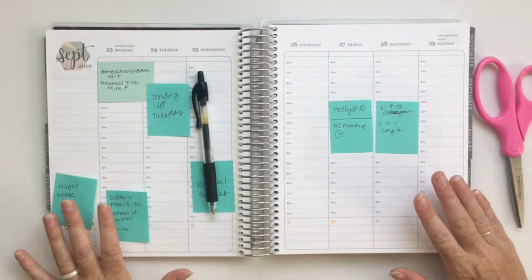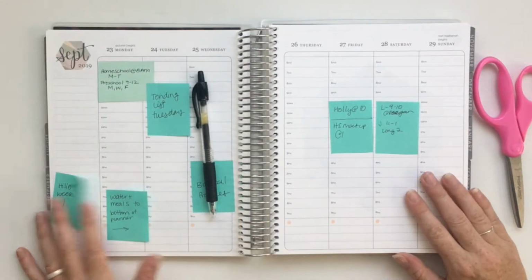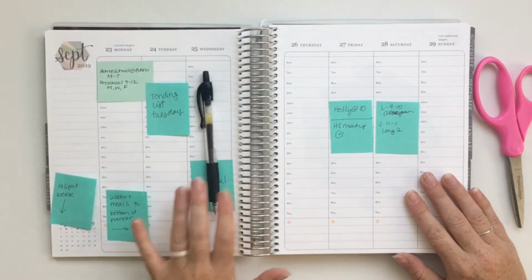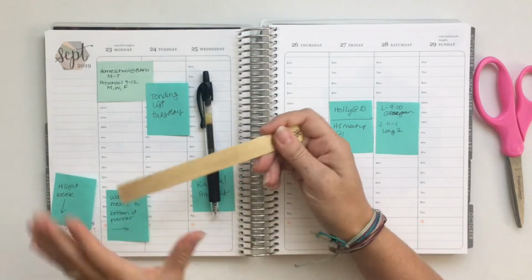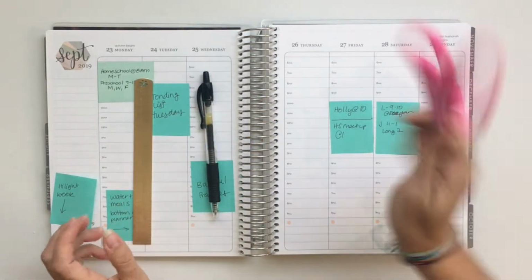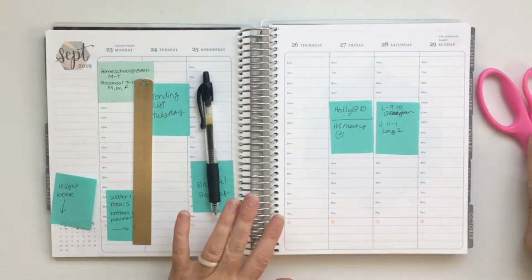This week, I will be using some more of the Happy Planner stickers, very similar to what I did last week. And I will be using a black pen, my Erin Condren 6-inch ruler, which I love, love, love this ruler so much, and just a plain old pair of scissors. And I'm gonna try to keep it really minimal.